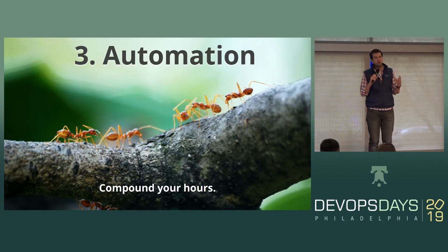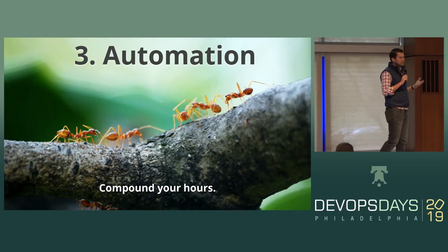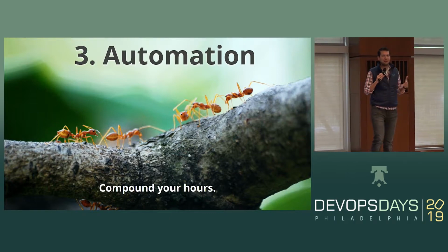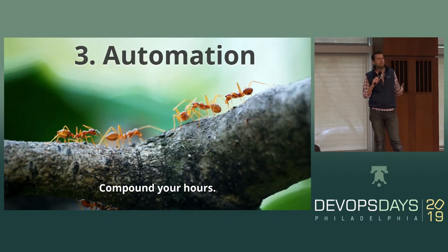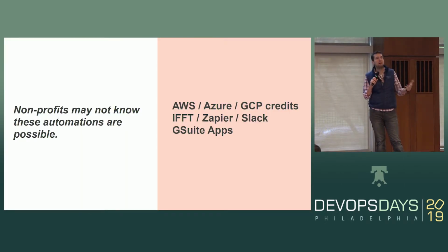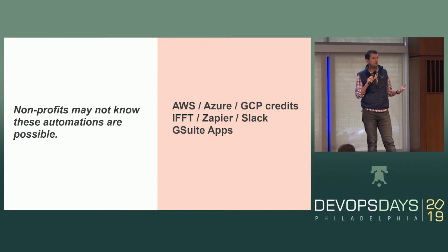Even if you use Python, Bash, and GNU-plot to put together a chart, you probably have skills that you can donate. Third is automation. If you work in DevOps, you're really, really good at automation, finding toil and eliminating it. If you donate just a few hours to a nonprofit, you may be able to save them weeks or even months of their year. Nonprofits may not even know that some of their workflows can be automated with some tools that you take for granted.